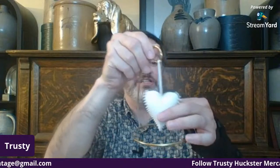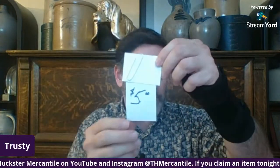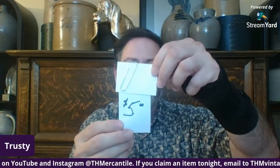ornament, but I don't think it has to be set out at Christmas time. When I picked it up, I thought it was a seashell, but it's definitely porcelain. I'm selling it here, Christmas or not, for $5. So the porcelain heart-shaped ornament, $5, number 50. $5, number 50 for the little porcelain heart.